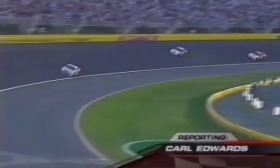Sam Hornish is so fast on the top. He's got that thing yawed out. I don't know what he's got going on there, but it's looking good. It looks like Sam Hornish is marching to the front of this thing. Carl, he looks like one of those what do you call those cars? The sliders, the gliders, the drifters. A drifter. That 77 looks like a drifter coming through the tri-oval.